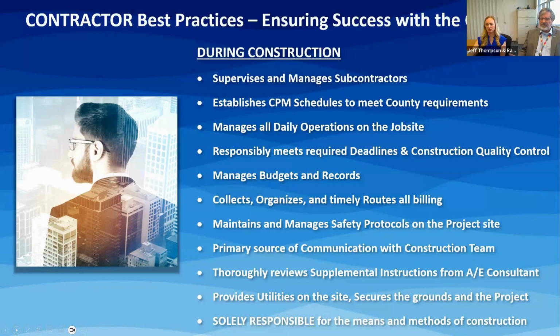They manage the budgets and the records for the project. They collect, organize, and timely route all the billing. And I can't stress this enough either, that getting pay applications in a timely way, on a regular manner, ensures not only that you will be paid for work you've undertaken and completed, but also for the satisfaction of your subcontractors, that they know that they can rely upon that billing each month.